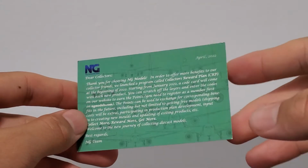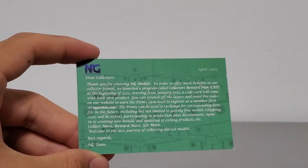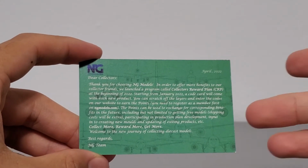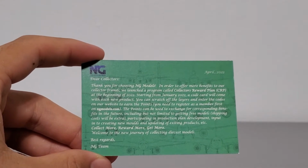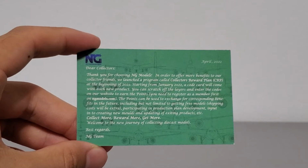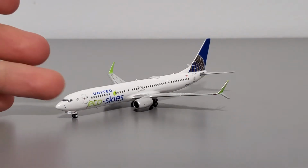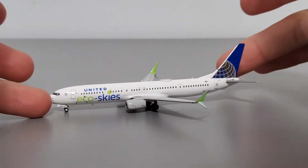This model does include the Collector Rewards program card, and it's actually very fitting that this one is green, since this airplane represents, I guess, a green idea for better fuel economy in the skies. And here's the model itself. I'll give you guys a quick 360 so you can get a look around the model.